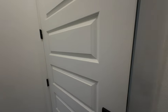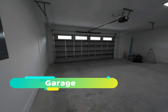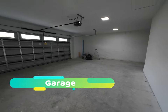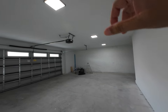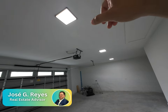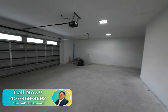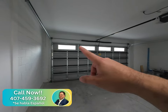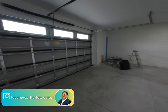Now, let's go back to this door here. Let's go to this garage. Oops, squeaky door, sorry about that. Two-car garage, but nonetheless, if you take a look over there, you have extra space. So nice white lights up above. Still have that matte black theme around these lights. Plenty of light coming in, plus you have some windows on this garage door that are going to allow a lot of light to come in here throughout the day.